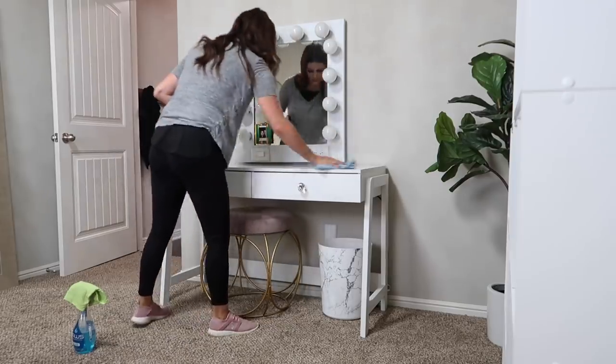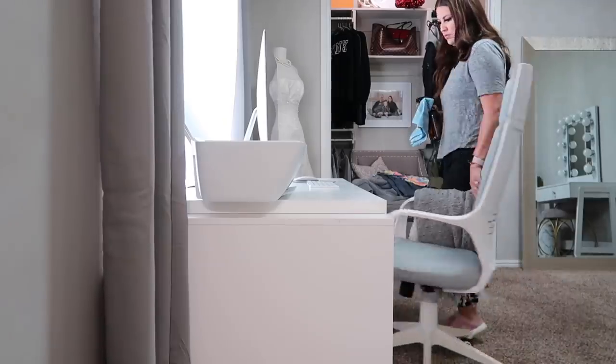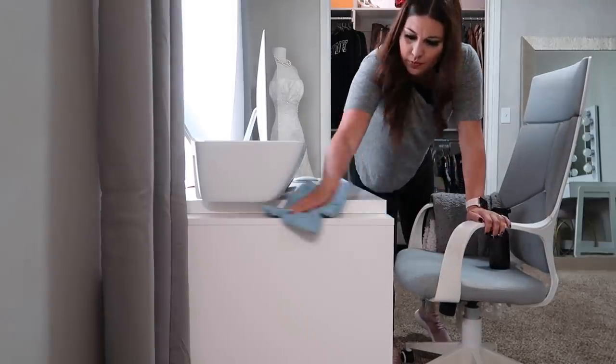Now for my windows and mirrors and stuff like that, I love to use my Jaws cleaner and then my e-cloth polishing rag, but everything else I'm going to be using the Thieves just to wipe stuff down.